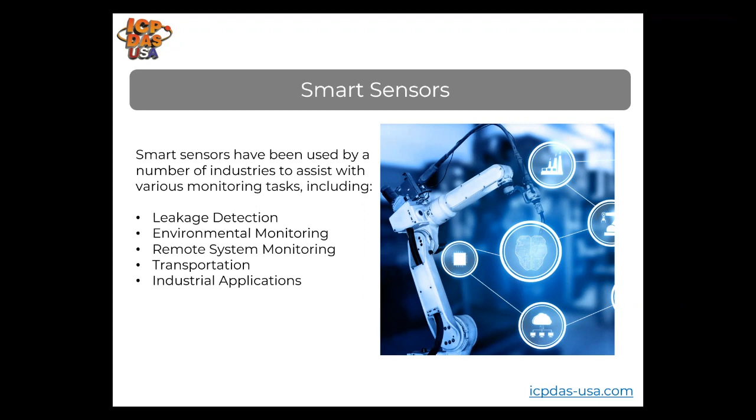In order to reduce errors and noise from results before transmitting them to the cloud for collection, smart sensors have a limited amount of memory and processing architecture. Smart sensors have been used to assist with various monitoring tasks, including leakage detection, environmental monitoring, remote system monitoring, transportation, and industrial applications.